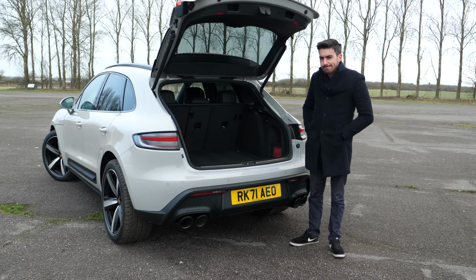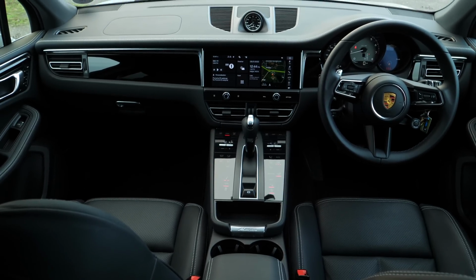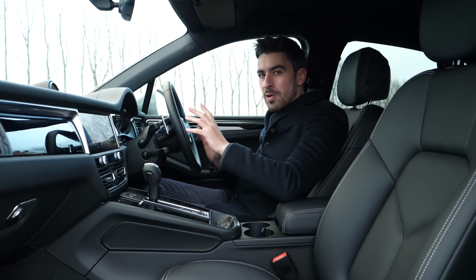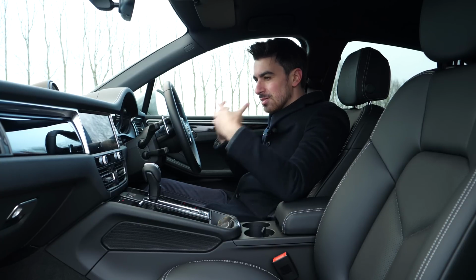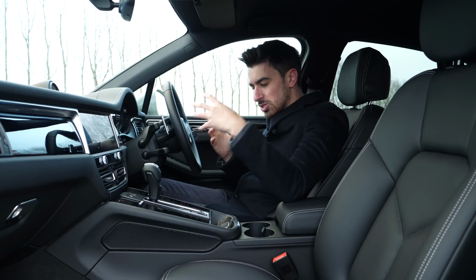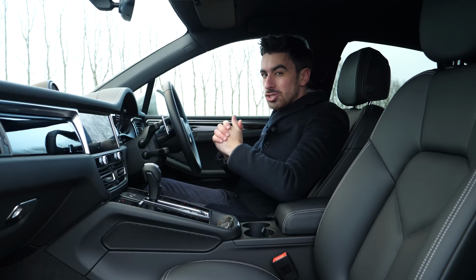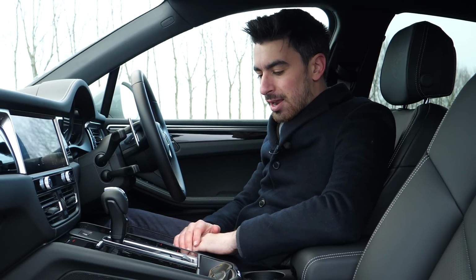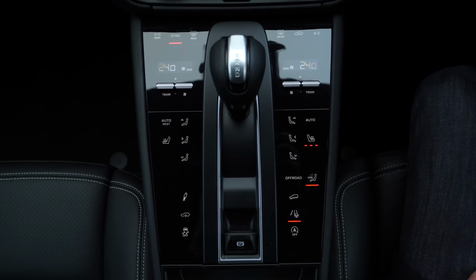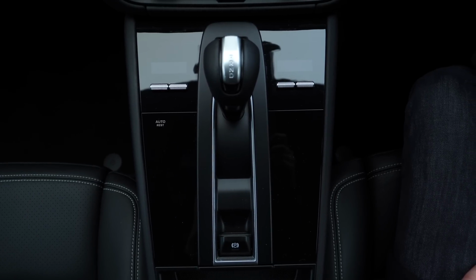Porsche boasts some of the best premium interiors on the market, and the Macan is no exception. Not only does it look really sleek and stylish in here, but everything feels extremely well made and durable. The center console is a real highlight because naturally all the buttons are illuminated when the car's on, but when you switch it off, the whole panel goes blank.